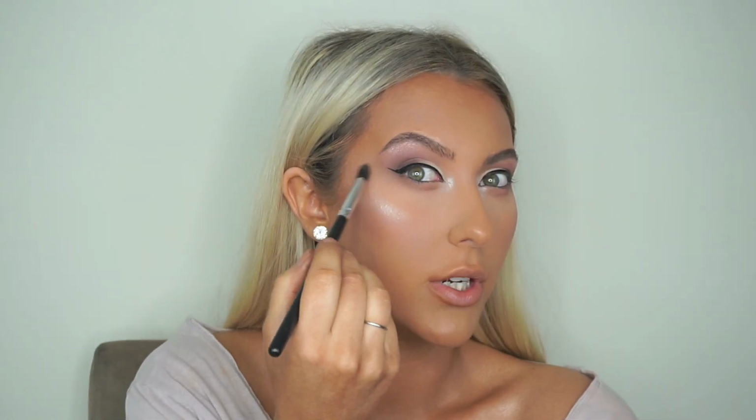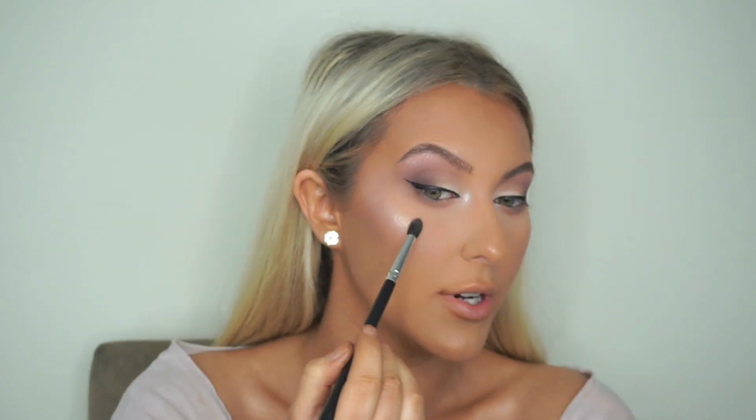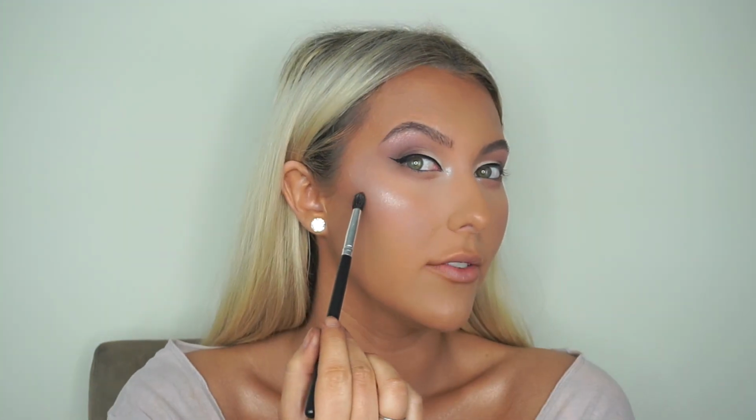Even though the Soft and Gentle is really glowy and it is such a beautiful highlighter, it's quite sheer. And because I placed my pink blush quite high on the top of my cheekbones, it's almost going to kind of let the pink blush sing through the highlighter. See how that gets a nice tinge of pink?